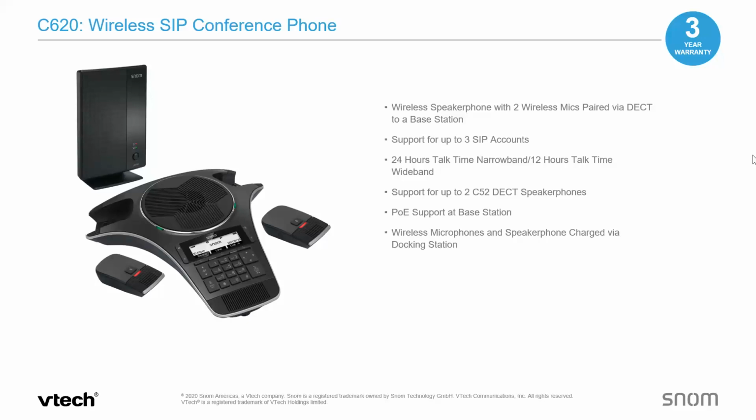Wireless microphones and speakerphones are charged via docking station as well. And again, 24 hours of charging time and 12 hours of talk time. So there is a distinct advantage to using these conference phone products. Again, very competitively priced compared to our competition. Darren and the folks at VoIP Supply can help you with that as well.